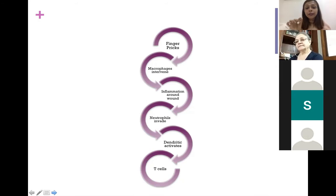Now this is where the first line of defense comes into the picture. The macrophages, you don't have to understand what they are, they're the first line of defense. Macrophages intervene and immediately create inflammation. Have you ever noticed that when you get a cut, it gets a little swollen? That is exactly the immune system working. Once the cut is inflamed, then the second line, the third line, the fourth line, and so on, different kinds of immune responses come into the picture.